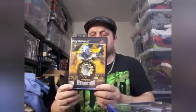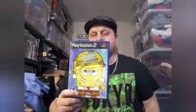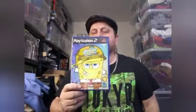We have Robot Wars Destruction Arena. That's probably worth a little bit more. That's worth about a £5, I think. Transformers the game, that's worth about £4 or £5 as well. Now this one is worth about £8. I'm going to put that on for £10.99.